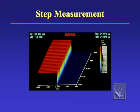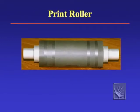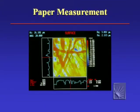Well, here's a nice application in the printing industry. This is a print roller that has little pits in it that holds ink when you're trying to print, and it's important the size of these little pits. And with this instrument, we could measure that. That was great. We could measure paper roughness. It's just opening up all kinds of markets for us.